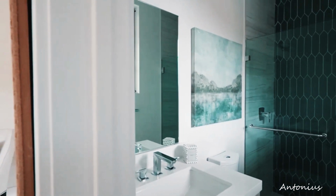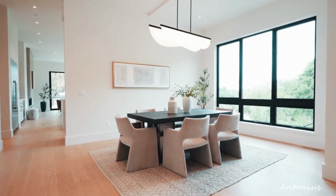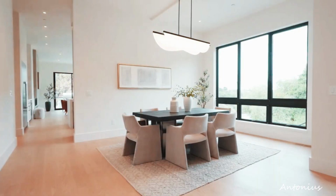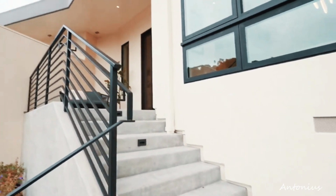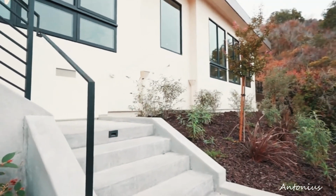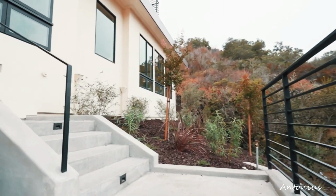The visual journey begins with exterior shots, showcasing the architectural brilliance of the home against the backdrop of the serene Sancarlos landscape. The manicured grounds, inviting facade, and attention to detail immediately capture attention, setting the stage for an exploration of a home that is not just a living space but a showcase of modern innovation.